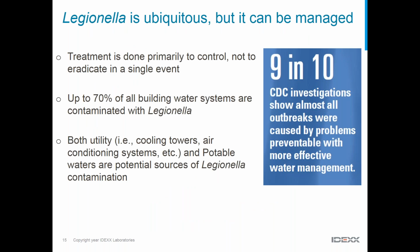Legionella, as I said, is a ubiquitous organism. It's in most water systems. Up to 70% of building water systems have Legionella at some level in them. Your job is not to get rid of it. You can't really eradicate Legionella. What you can do is control it, and that's really the theme here: control the water system with a good risk management plan. And the CDC has estimated that out of every 10 cases, about 9 of them could have been prevented with good water management.